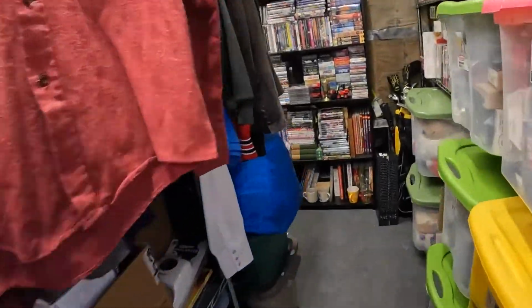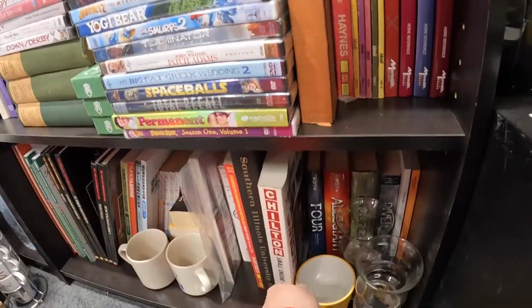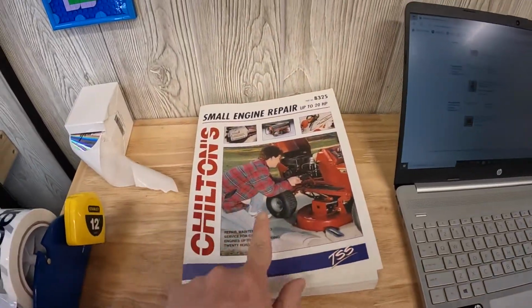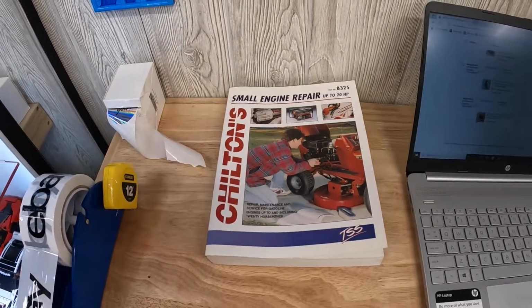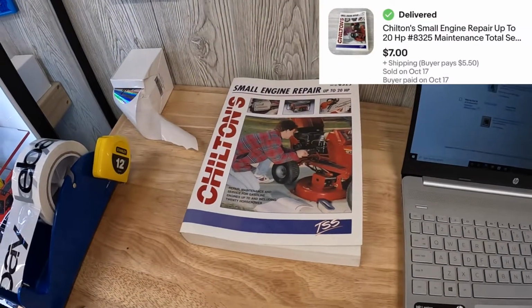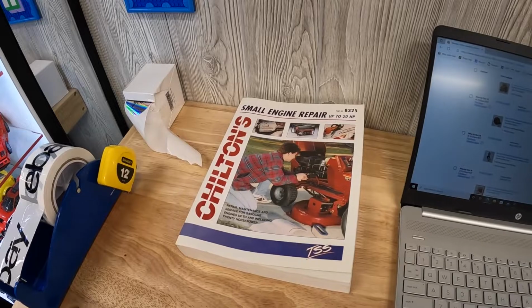The first thing I sold was a book, and it's right down here, easy to grab. It's a Chilton's small engine repair book, and I picked this up at an estate sale. There was several small engine repair manuals. This is the last one to go out, and I took an offer of $7 plus shipping, and I think I have $1 into it. I think I paid $1 for that.